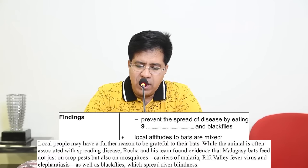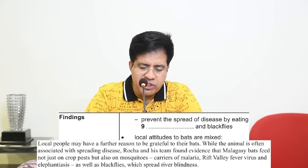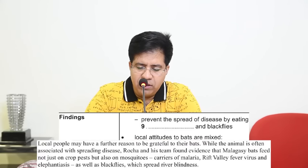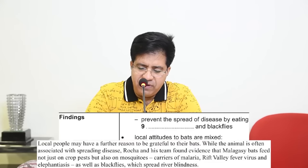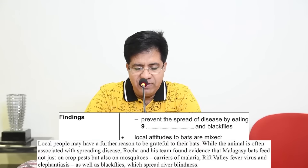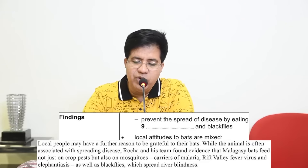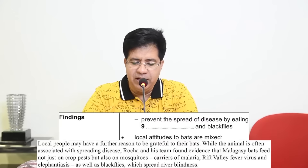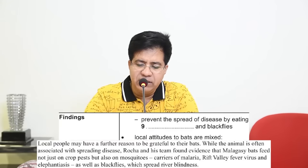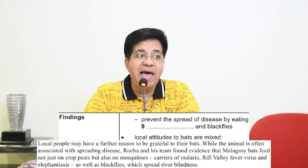Let's go on. Roca and his team found evidence that Malagasy bats feed not just on crop pests, but also on mosquitoes, carriers of malaria, Rift Valley fever virus, and elephantiasis, as well as black flies. Now, with black flies, what is the other word they have mentioned? Mosquitoes. So the correct answer is going to be mosquito. Singular or plural? Yes, as they mentioned in the passage. And by the way, with and, the other word black flies is plural. So you should write plural mosquitoes and be careful with the spelling when you copy.